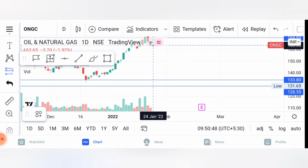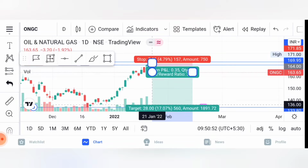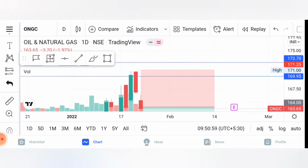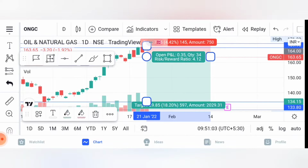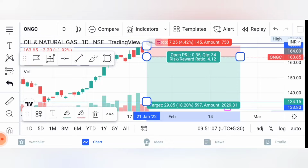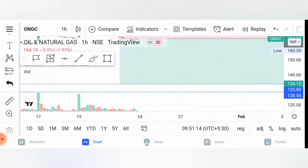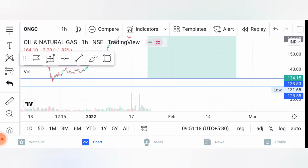You can normally make a chart like this, and keep a target at 134, and you can keep a stop loss at this level, 4%, and the target is 18%. The risk reward ratio you can see is 4.12, and you can trade in 1 hour, you can trade in swing, or you can also trade intraday, maintaining the support and resistance level.